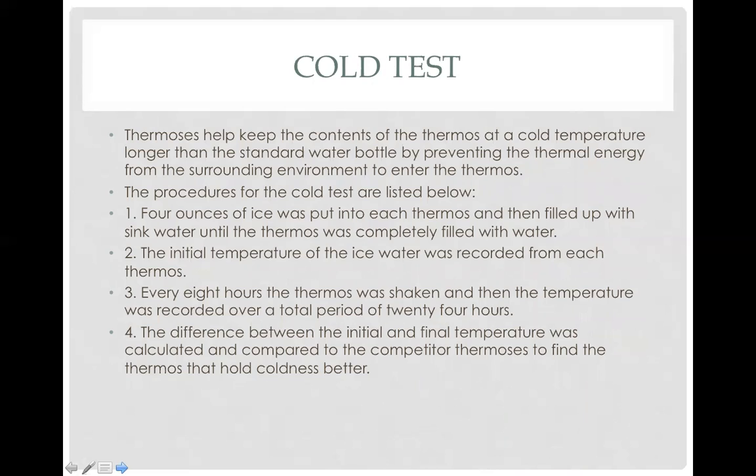The procedures for the cold test are listed below. 4 ounces of ice was put into each thermos and then filled up with the sink water until the thermos was completely filled with water. The initial temperature of the ice water was recorded from each thermos.